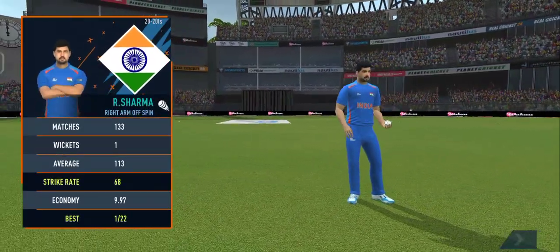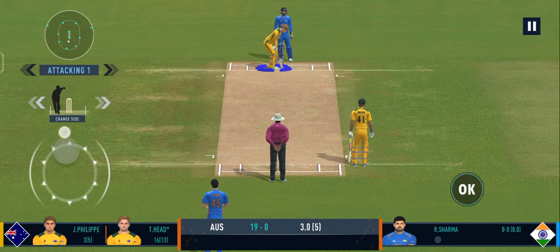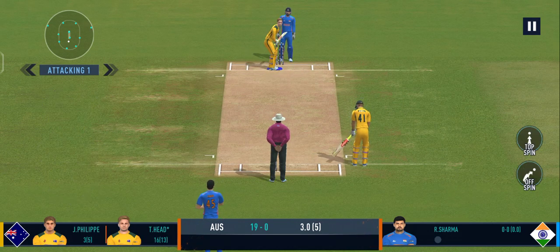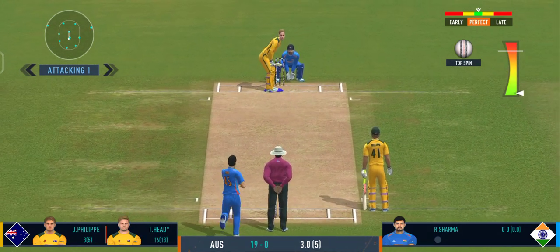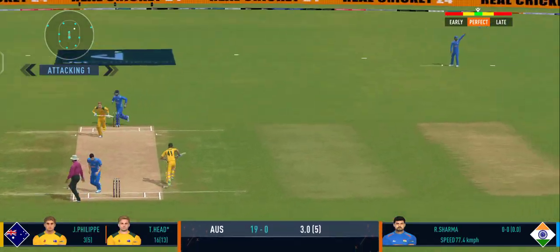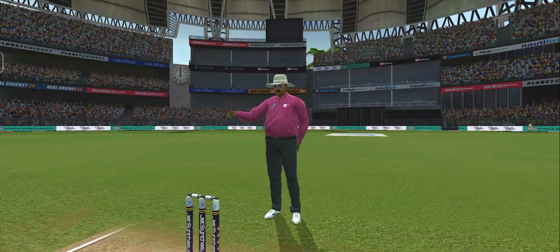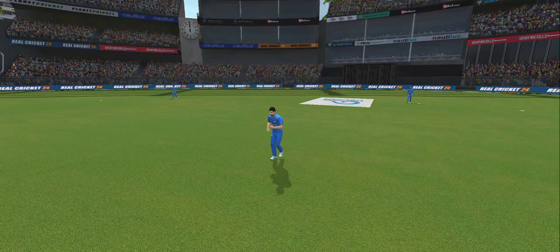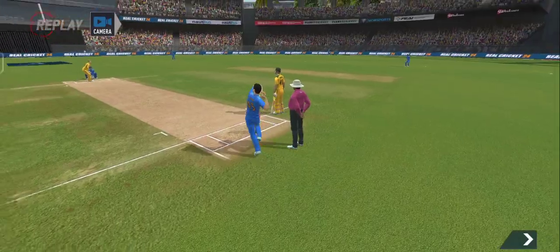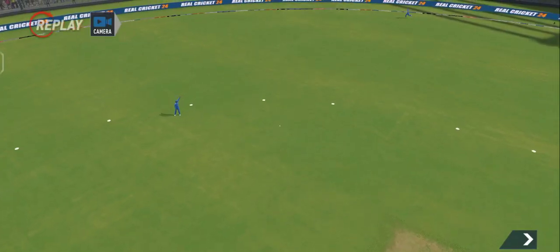It'll be interesting to see what pace he'll bowl at. I tell you what, the slow ball won't be a bad option on this pitch. That's a good shot from the batsman. Wasn't the best ball though. That was a good ball and equally well played by the batsman.